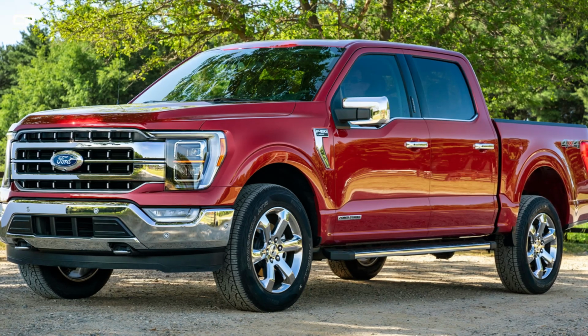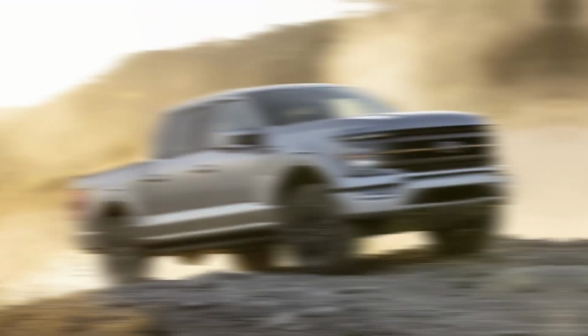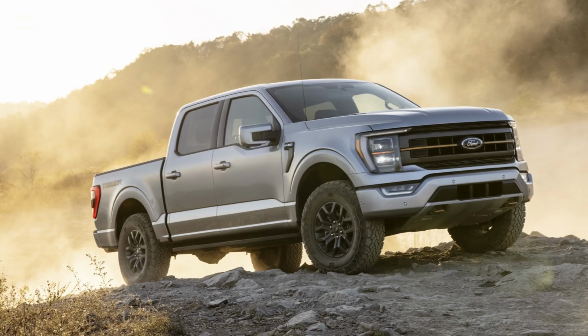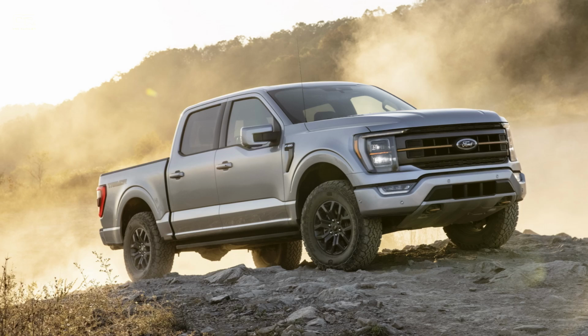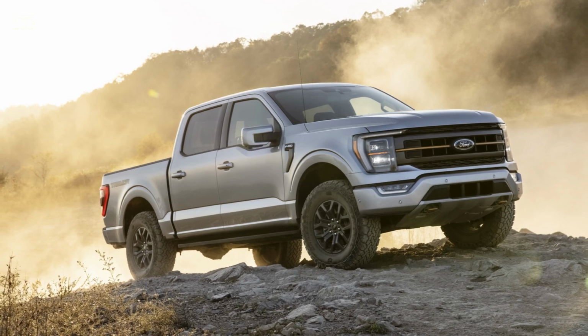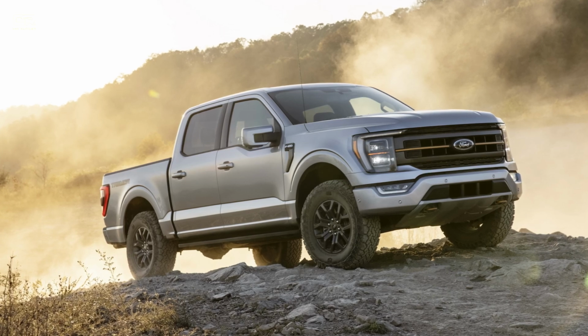Within just a few thousand miles, owners began experiencing unpredictable system failures. Trucks would randomly shut down, leaving drivers stranded at intersections or unable to accelerate when needed. The hybrid battery, which was supposed to be one of the truck's greatest strengths, turned into one of its biggest liabilities. Owners reported frequent warning lights, software malfunctions, and outright battery failures. And it didn't stop there.